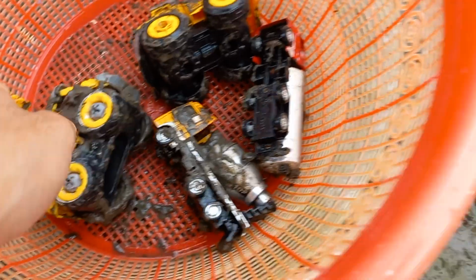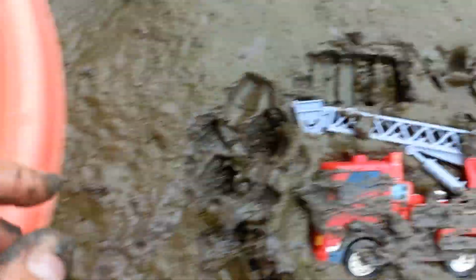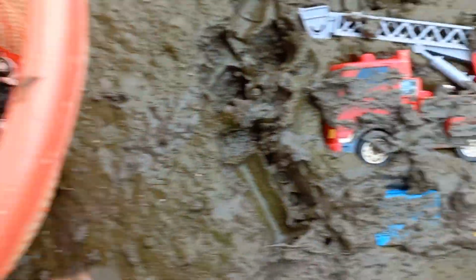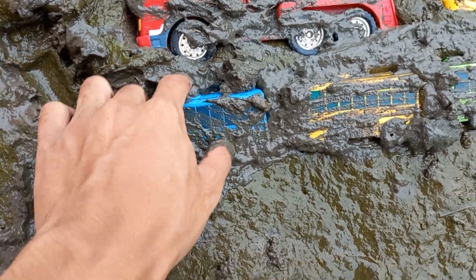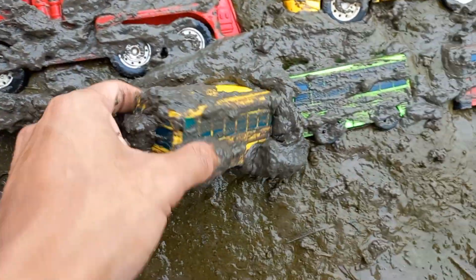What is the car toy exactly that we are cleaning? Right now we cannot see them because they are stuck under the mud. But we probably know this is Lightning McQueen because of the color, and I don't know who the others are exactly. You can see the mud, so we cannot see who this is, but we will figure it out later on.